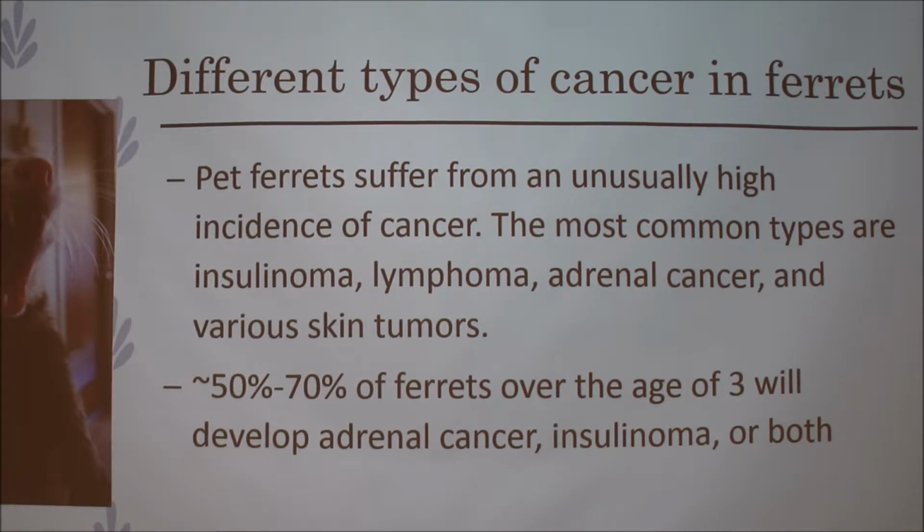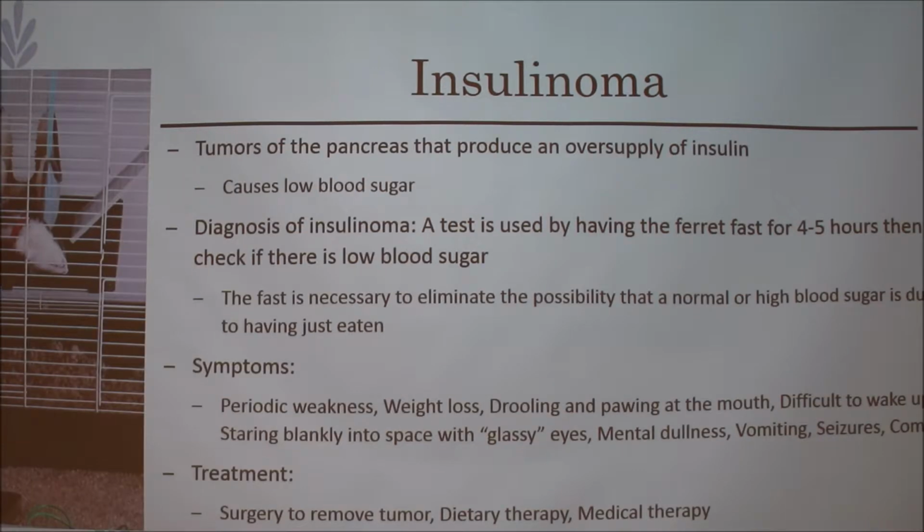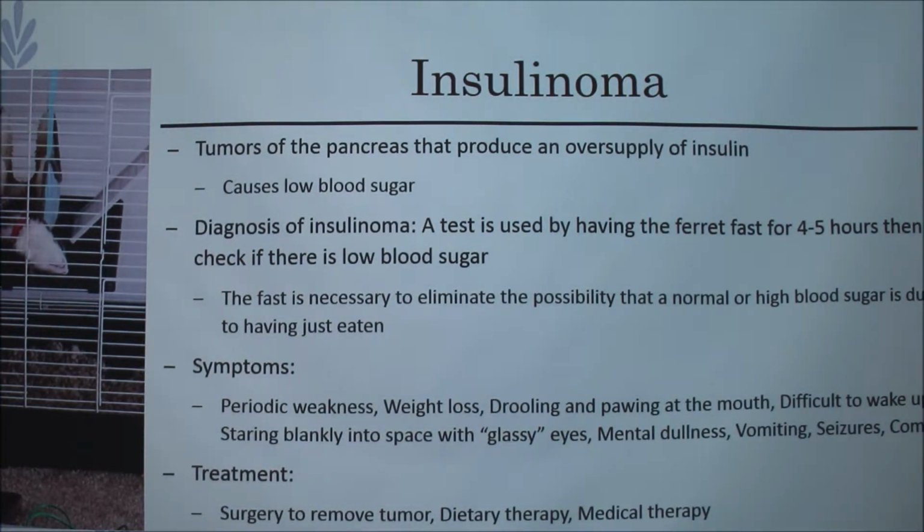So I'm just going to talk about a few of the ones that I mentioned. Insulinoma is a tumor in the pancreas that produces an oversupply of insulin. All these pictures, by the way, are of Benny. Ferrets are strictly carnivores. They can't have any type of sugar, carbohydrates, or anything like that, so this would be really bad for them. This causes low blood sugar.